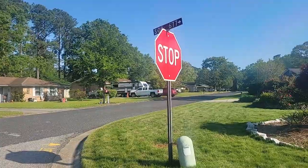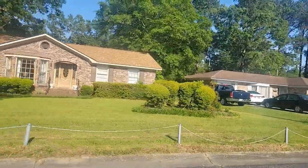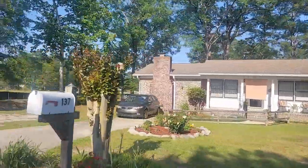Again, this is a pretty big neighborhood, and we're just wanting to show you the other houses in this neighborhood. And if you notice, most of the houses are brick and on a slab. And it looks like everybody takes pretty good care of the yard. This is an older neighborhood. These homes were built in the early 1970s.